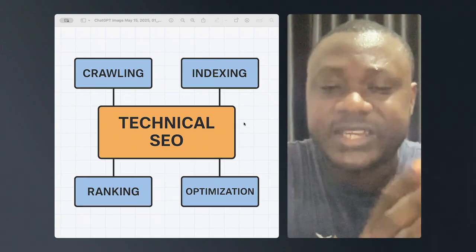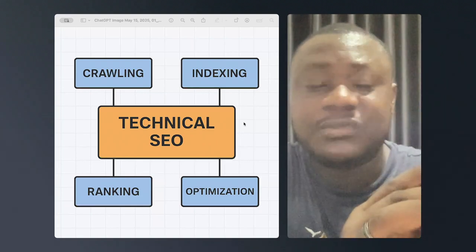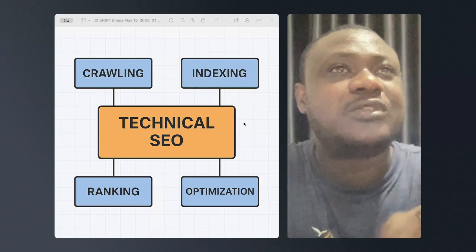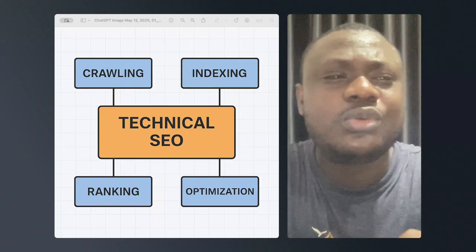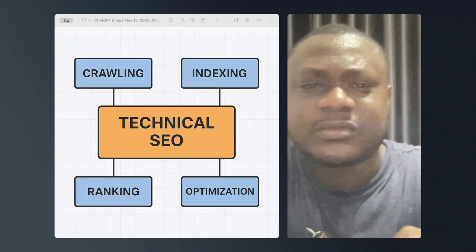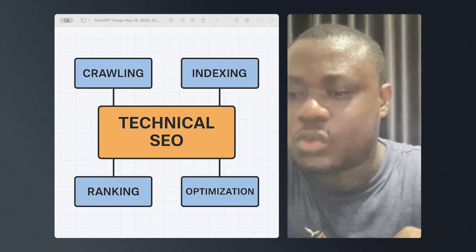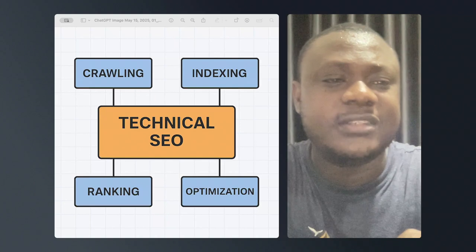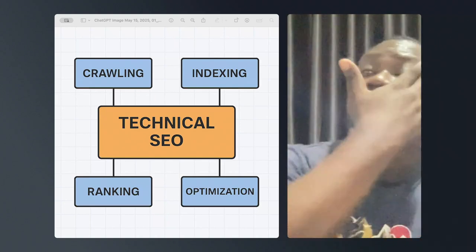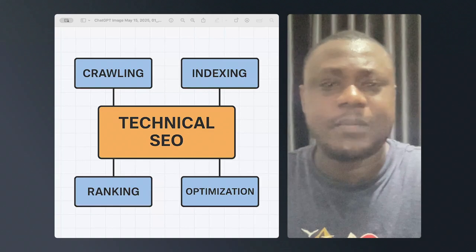There's also Ahrefs, there's SEMrush, there's Mangools. There is Neil Patel. There are tons of tools that you need to know how to use, right?